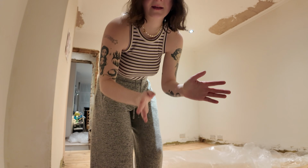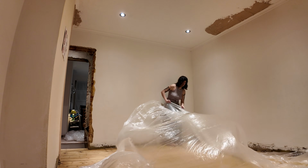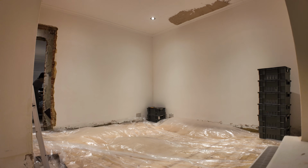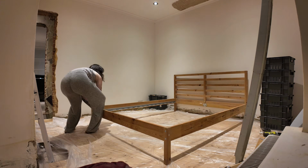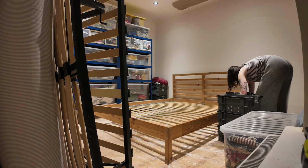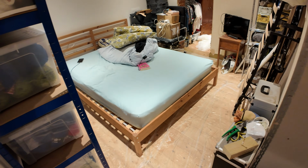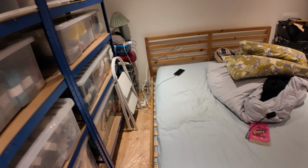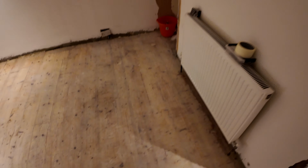It is 8 PM and it's time to move everything into this room. Okay, so I just moved this entire room all by myself. No big deal. This took just over an hour, so pretty impressive. Everything is in here now, and the room that we slept in the last couple of nights is now empty, so it can be sanded tomorrow. Yeah, I need to go to bed.